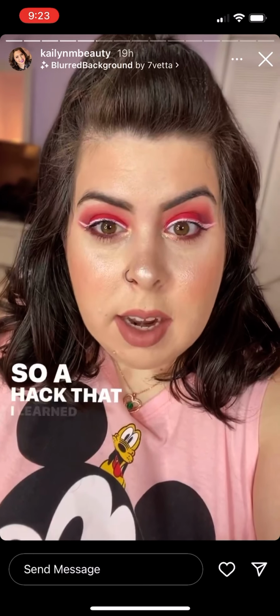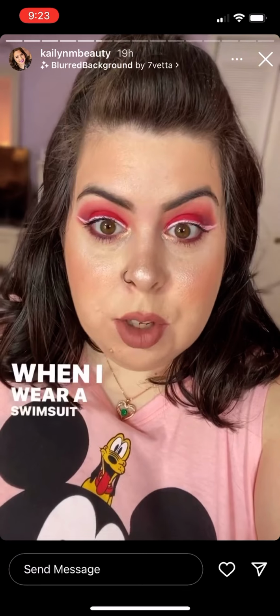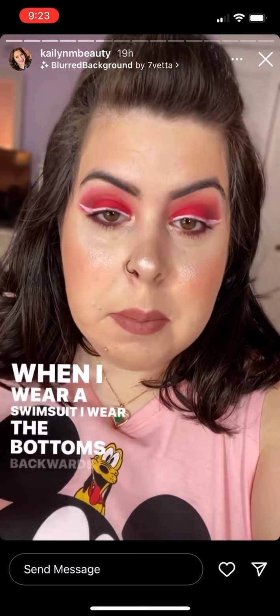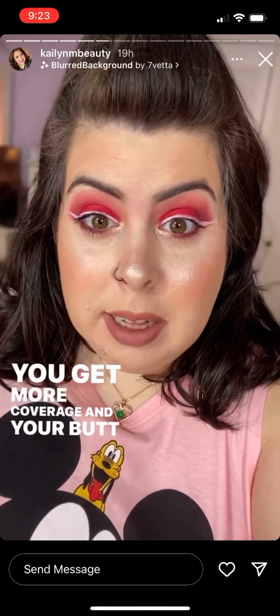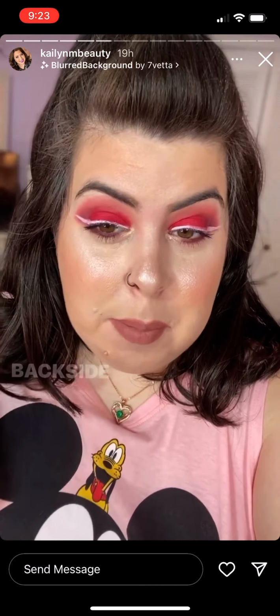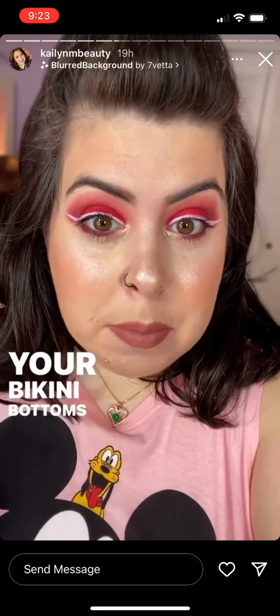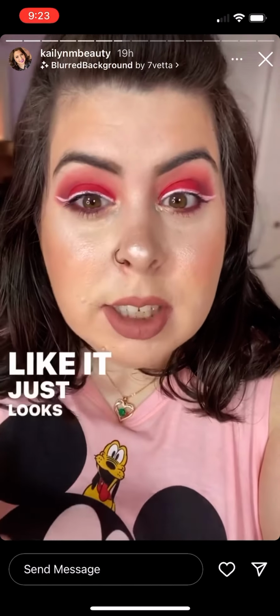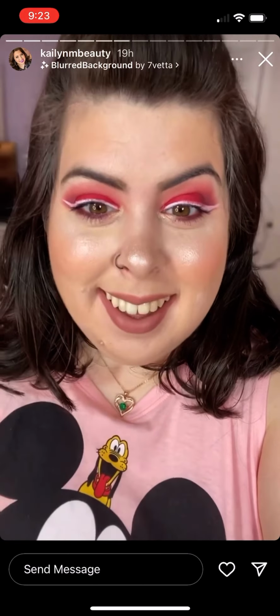So a hack that I learned from TikTok that I always do now is when I wear a swimsuit, I wear the bottoms backwards. You get more coverage and your butt looks really good on the backside when you wear your bikini bottoms backwards. Like, it just looks amazing. You have to try it. I learned it from TikTok.